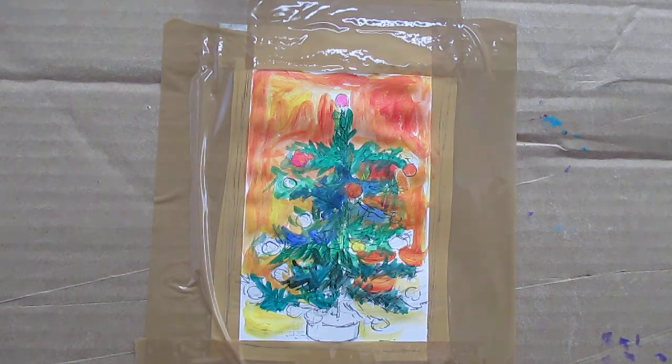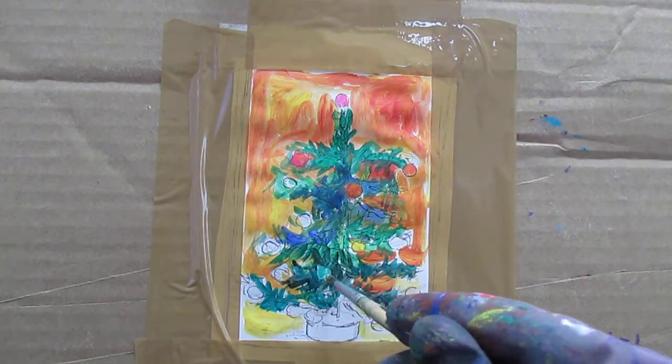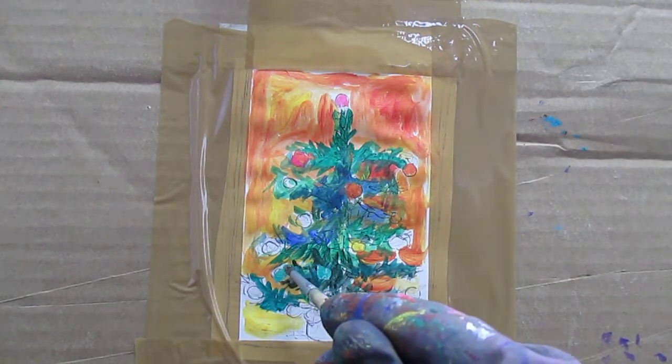Okay, I now use my blue-green. I've said many times I really do love blue-green. Get a really pretty blue-green. I'll put some yellow into it too, and make one like that. Yeah, put one over here too.